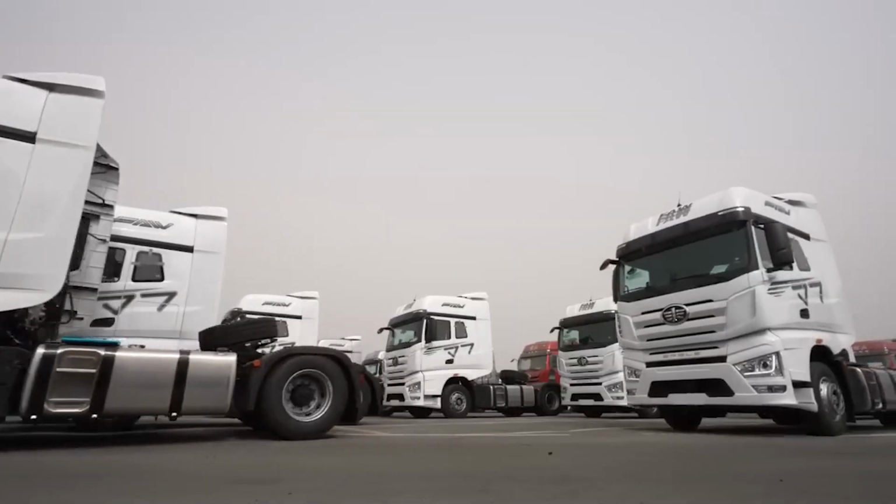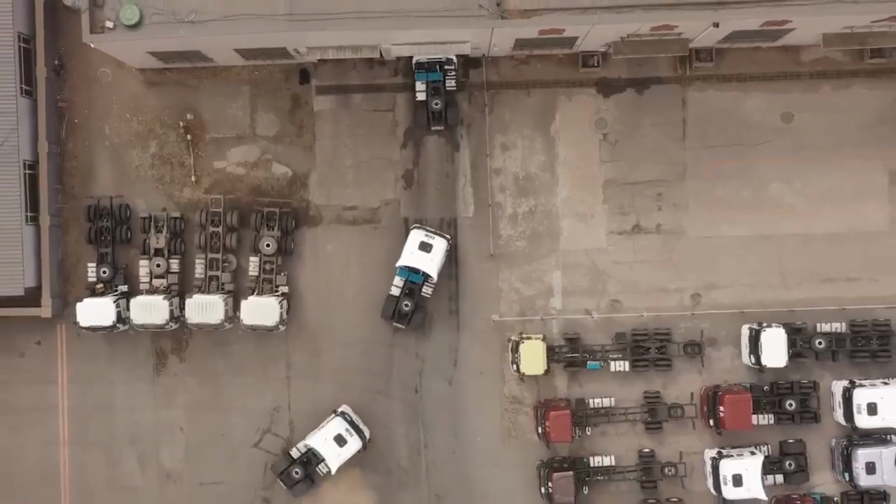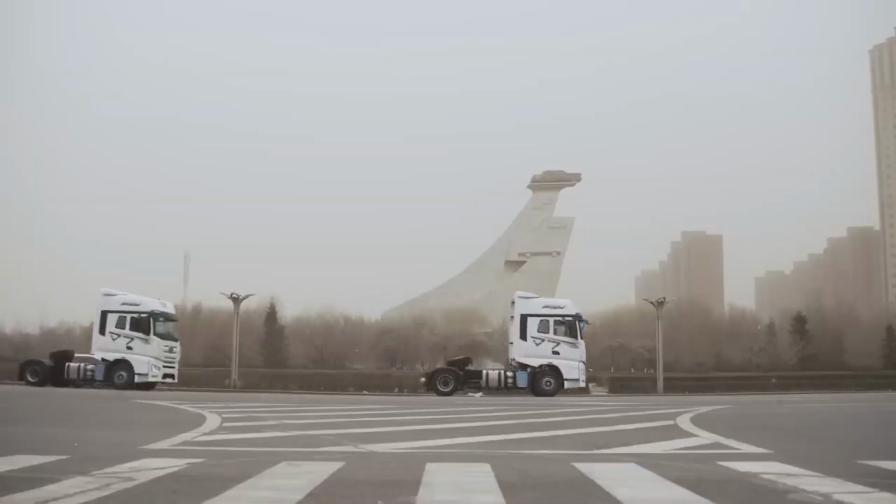Today, we're unmasking an Asian giant, a truck that's all about power and efficiency. Gear up for the Faw J7.